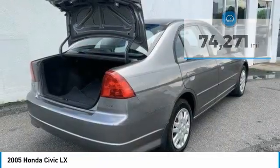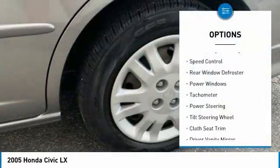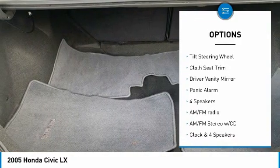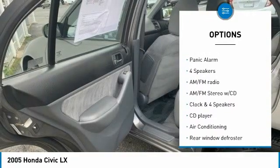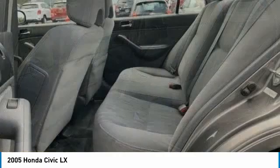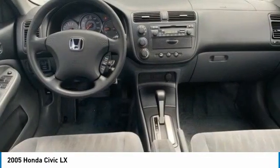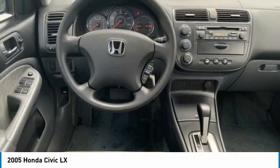Here are some of this vehicle's great options: remote keyless entry, speed control, rear window defroster, power windows, tachometer, power steering, tilt steering wheel, cloth seat trim, driver vanity mirror, panic alarm. Your new ride is just a phone call away.